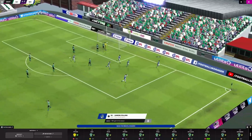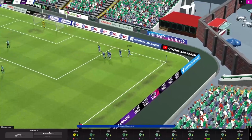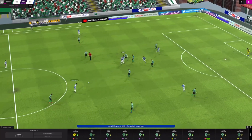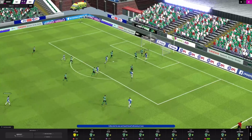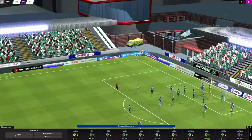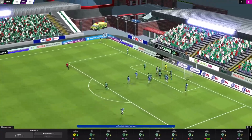And a second goal for Bristol. Wow, completely carved open here. That was Blair's player. Just didn't run with them. 3-1 on aggregate now. Not good enough from the Spartans, and it could get worse here.